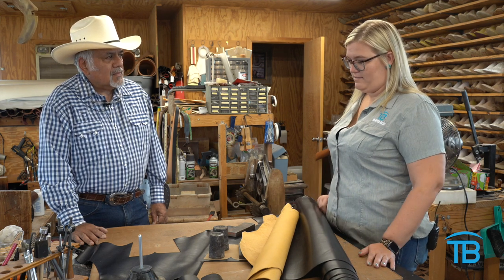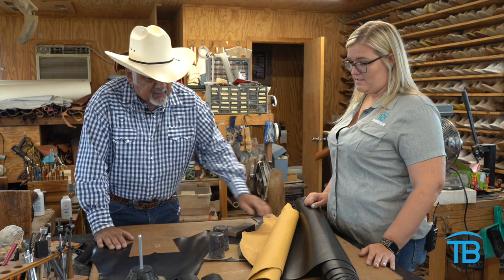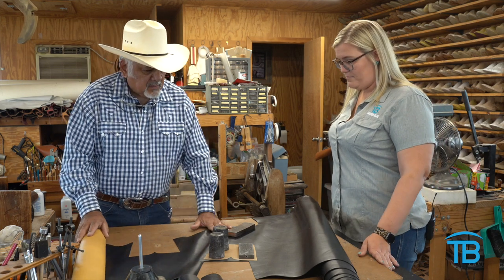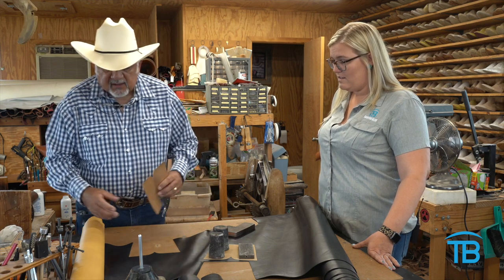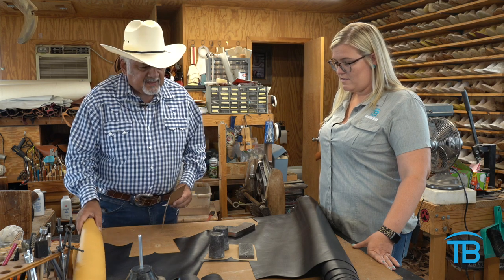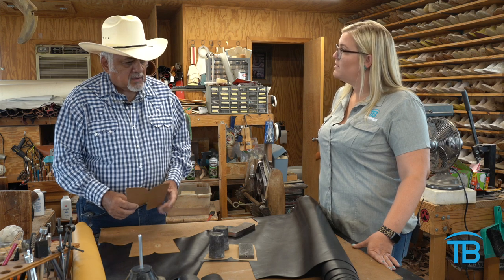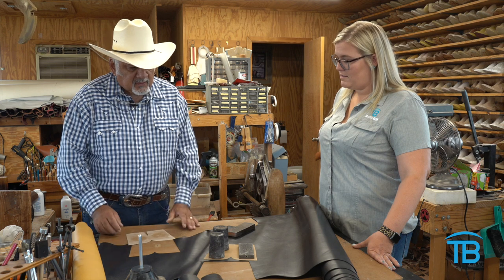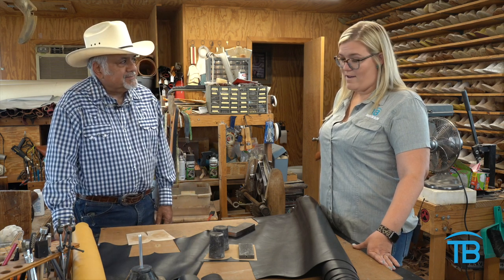What are you working on here? This is a pair of short top boots for a customer who wants them made out of French calf. I'm getting ready to cut the tops. The patterns are right here. She's from out of state, from a big city, and she just wants an elegant pair of black boots that she can wear to work in her line of work. So it's a very simple pair of boots I'll make. I should probably have them ready by the end of next week. Oh, wow. That's really great.